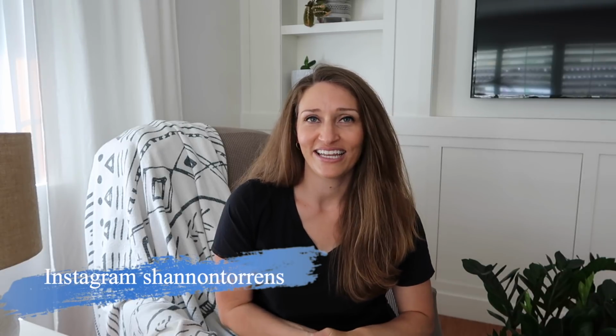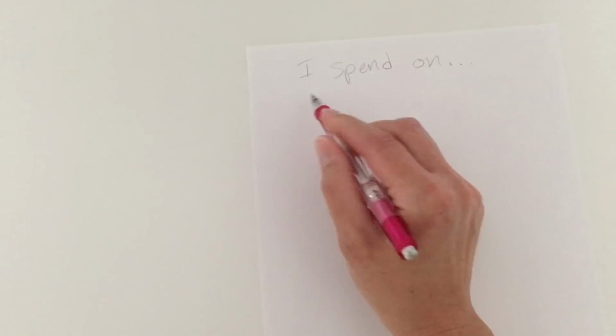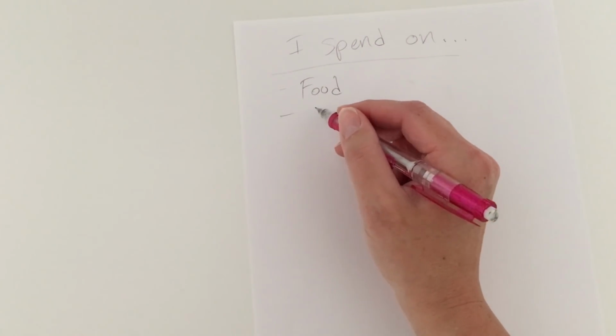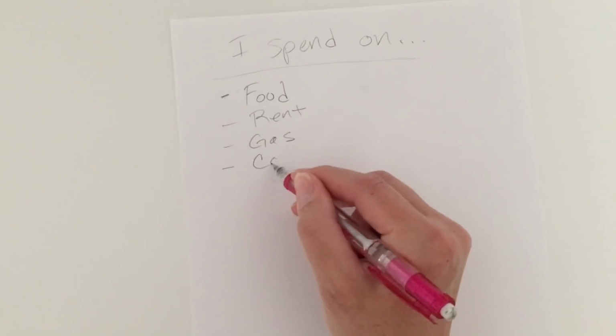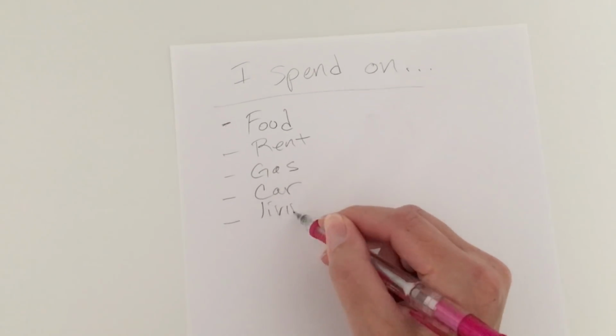Day one, evaluate your spending. So this should be extremely simple, but every once in a while I like to simply get a piece of paper and draw a line right down the middle of it, and on one side write down all of the money that I make, and on the other side write down all of the things that I have to spend my money on. For instance, food, rent, gas, things that are necessities.